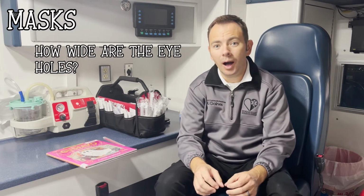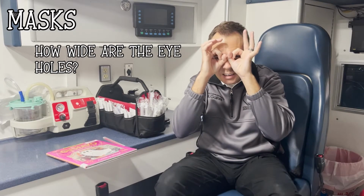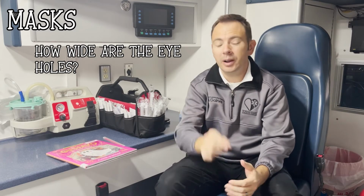The next thing as it relates to costumes is masks. If you're going as Captain America or a Ninja Turtle or other costumes that involve a mask, we want to make sure that the eye holes are nice and wide. On some masks that they sell, the eye holes are teeny tiny, and it makes it really hard to see much beyond what's straight in front of you.